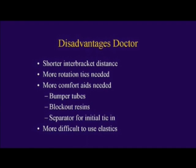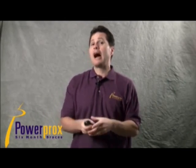Now, with lingual braces, it is more difficult to use elastics. So if you're needing to use posterior box elastics, anterior elastics, it's a bit more difficult. But we'll show you how we do that.